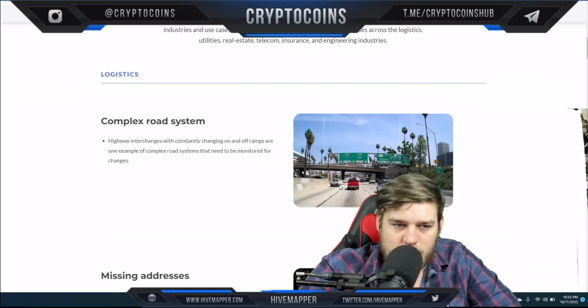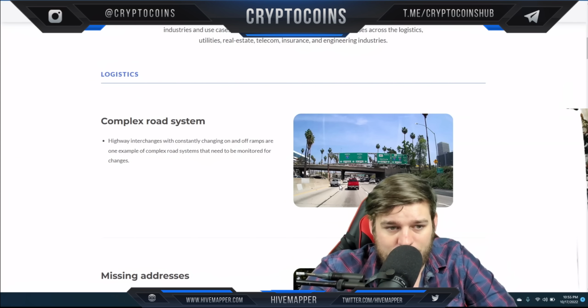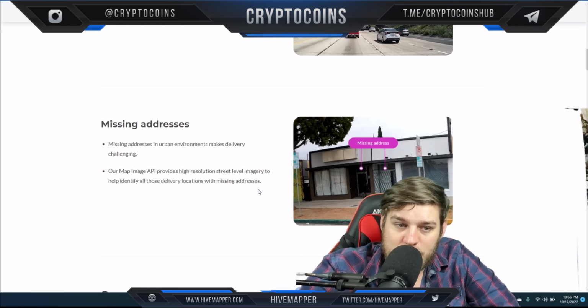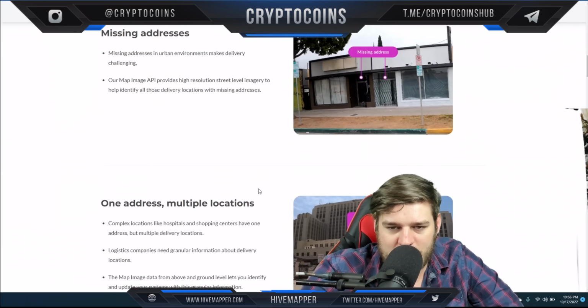In logistics, complex road systems, so highway interchanges will be constantly changing. On and off ramps are one example of complex road systems that need to be monitored for changes. Missing addresses in urban environments make delivery challenging. The map image API provides high-resolution street-level imagery to help identify all those delivery locations with missing addresses.